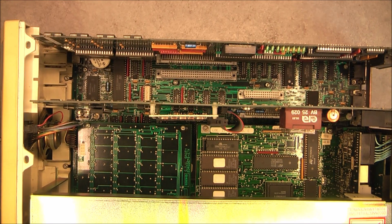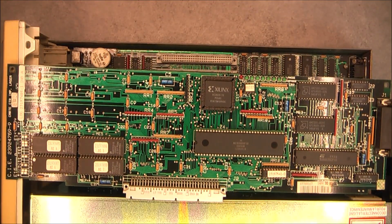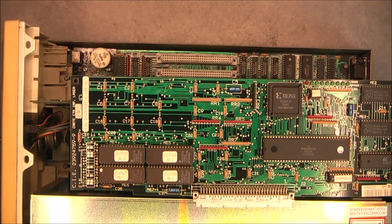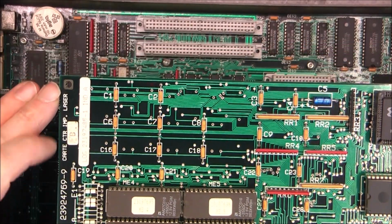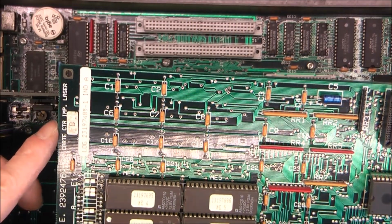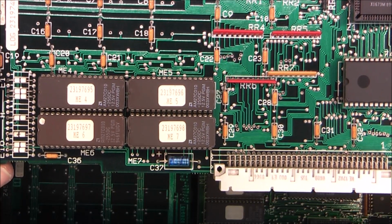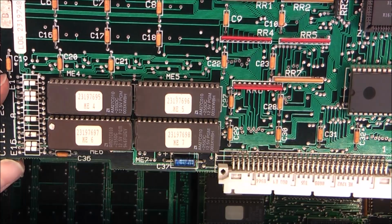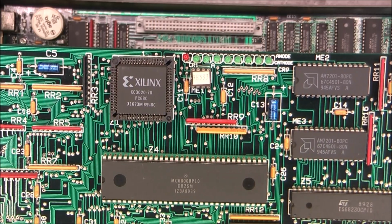Okay. So we have one first board here that will come out like this. And here we have, it is called the card CTRL IMP LASER, so a laser printer control board, and we have 4 EPROMs. I will probably dump these EPROMs and put them in the video description, as I have the necessary equipment. A Xilinx FPGA or something.